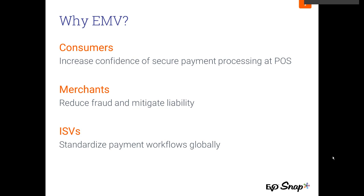From a merchant perspective, obviously there's a reduced fraud and reduced liability. We also know from our customers that when there is fraudulent behavior happening, which EMV greatly lessens, they do lose business in that process. And most of those merchants that lose business are in the subscription and recurring payment world, where they have to go back and try to collect payment information, which forces them to have another buying decision with their consumer.